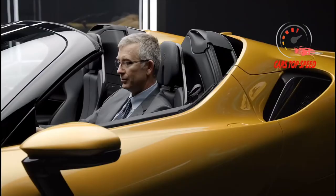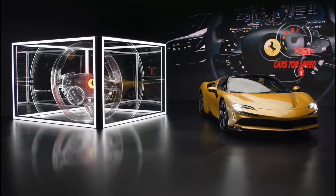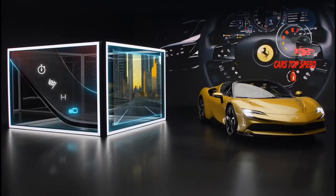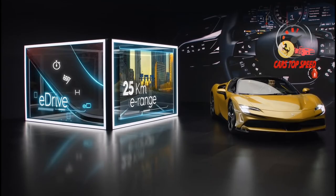You can also choose the way you want to enjoy it through the special Manettino. You can select 4 different power modes. E-Drive is ideal for a stealthy start or for an understated downtown drive. You can drive full electric for a range up to 25 kilometers.